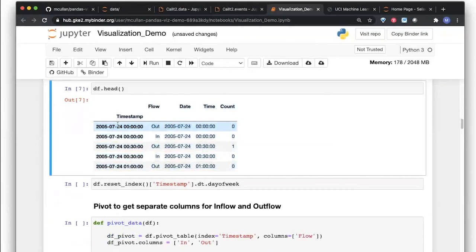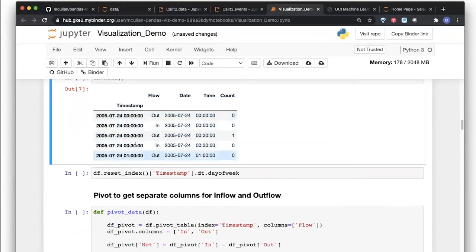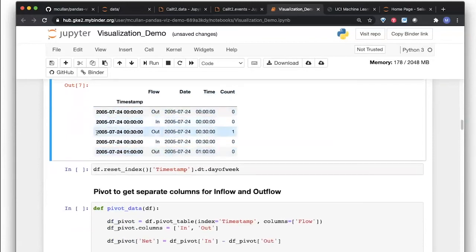Again, we have a timestamp. We have flow, date, time, and count. So this would say, I guess right here, July 24th, 2005, in between midnight and 12:30 in the morning, one person left the building. Awfully late night.